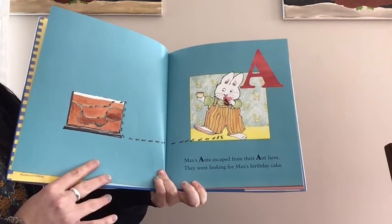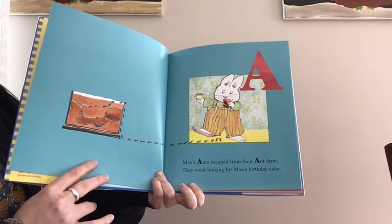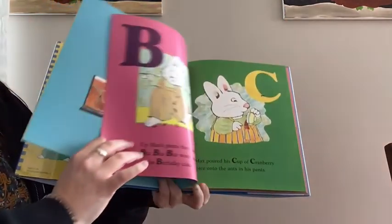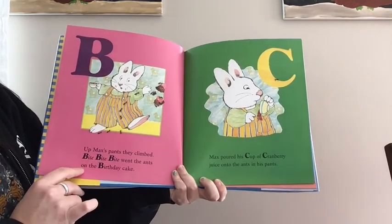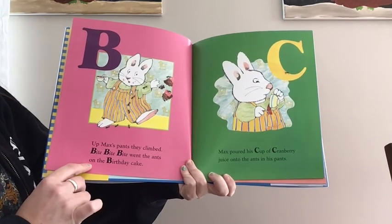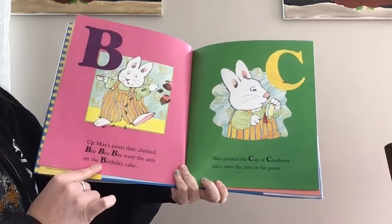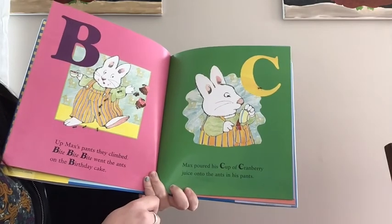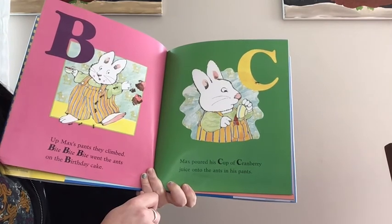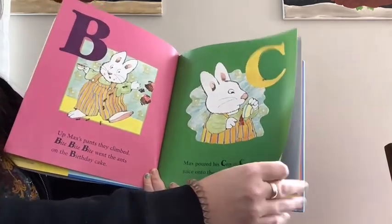Max's ants escaped from their ant farm. They went looking for Max's birthday cake. What letter does ant start with? A. Up Max's pants they climbed. Bite, bite, bite went the ants on the birthday cake. What letter does birthday start with? B. Max poured his cup of cranberry juice onto the ants in his pants. What letter does cranberry start with? C.